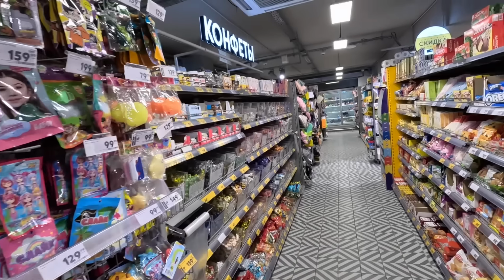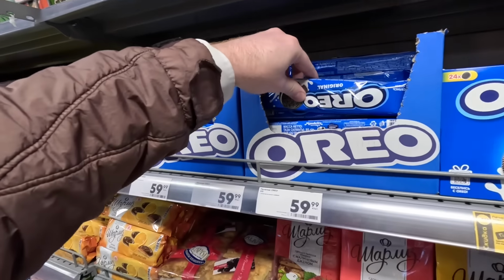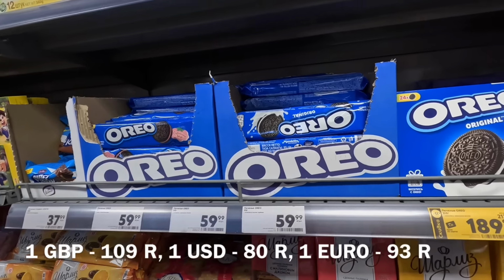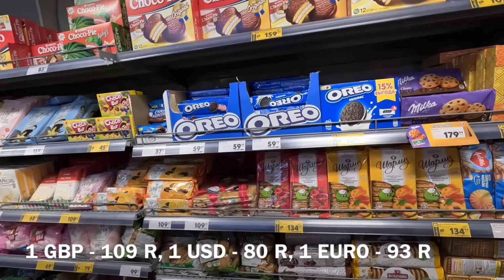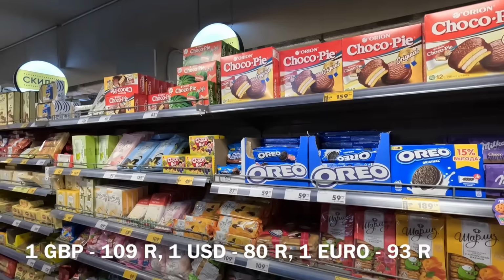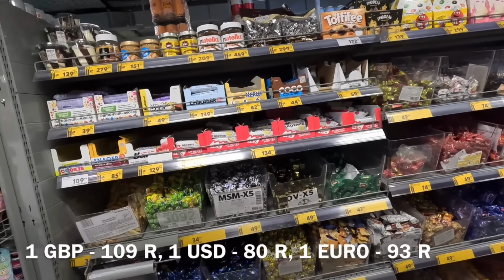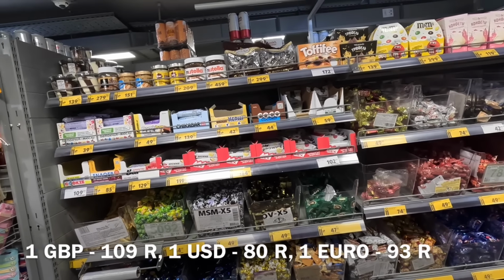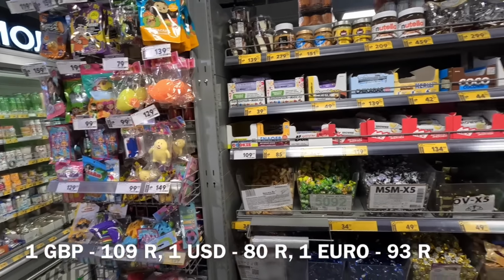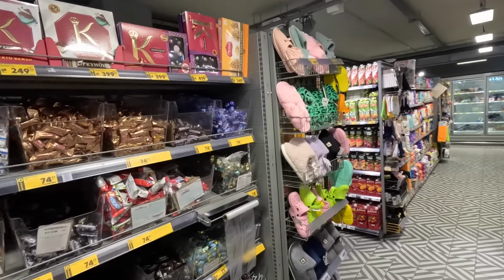Something's down here, right? Oreos. Everybody loves Oreos, don't they? 59 rubles for a packet of Oreos. How does that compare to your country? Choco pie. Biscuit. I don't actually eat chocolate. Luckily I don't like it because, as I've probably mentioned before, Pringles is the only thing that I just can't stop eating.